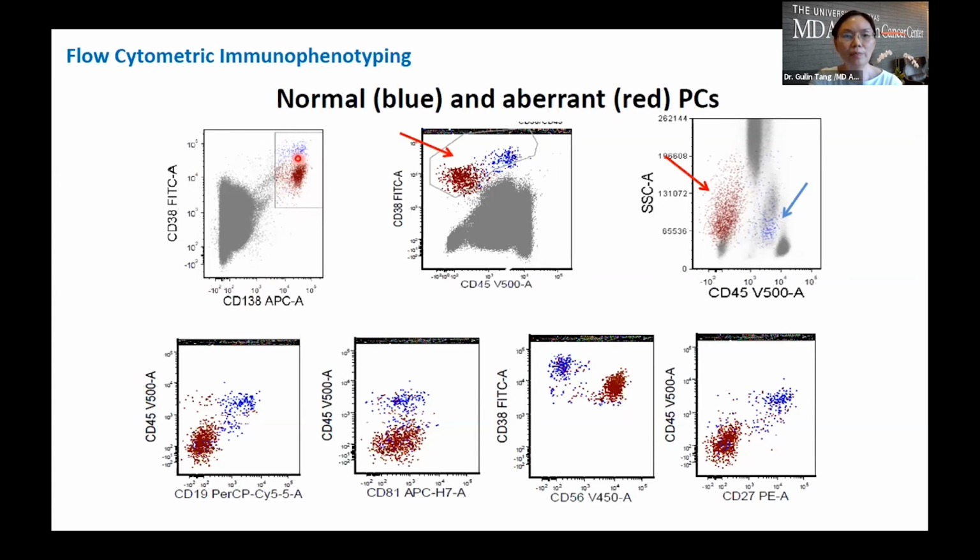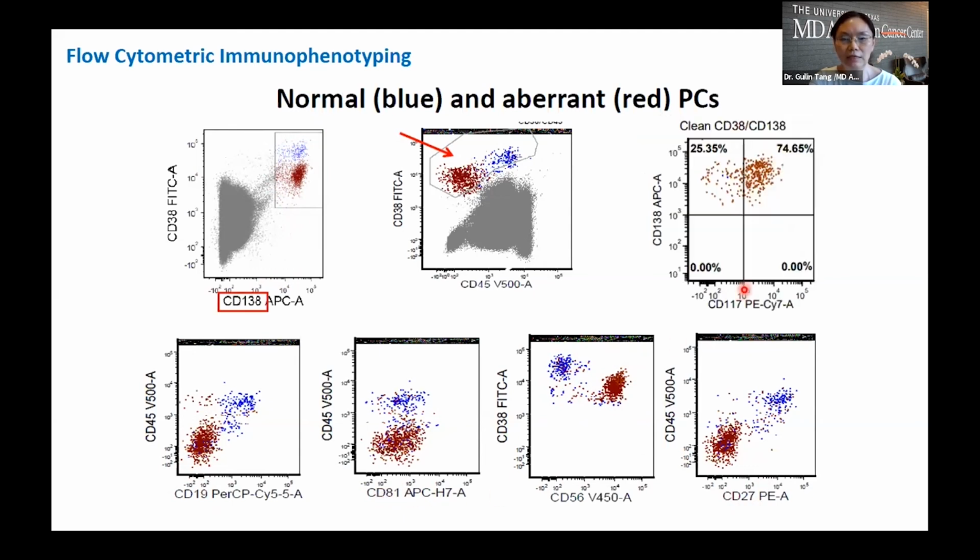The aberrant plasma cells we usually see have very low or negative CD19 expression, so they are in this corner, and they usually have CD56 expression, which we should not see on the benign ones. And then, of course, they can have negative CD27 and CD38. We often also use another one, CD117. This is from different cases.